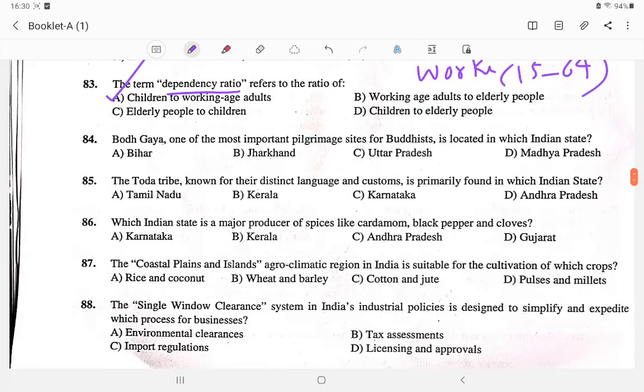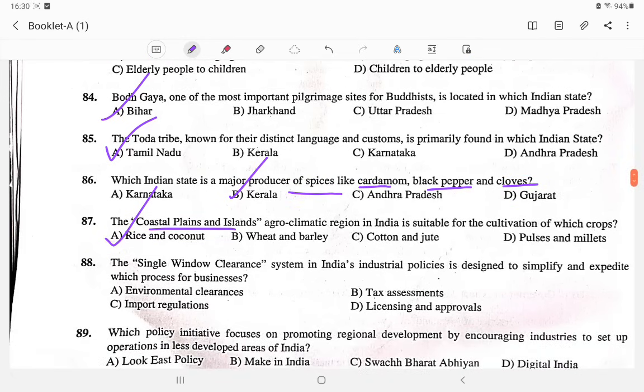Next, Bodh Gaya, where Buddha attained enlightenment, is in Bihar. Tuticorin is in Tamil Nadu. Which is a major producer of spices like cardamom, black pepper and cloves? It is Kerala. The coastal plains are known for rice and coconut, especially in Kerala, Tamil Nadu, Karnataka, Orissa, etc.